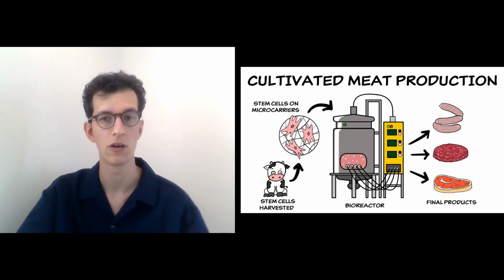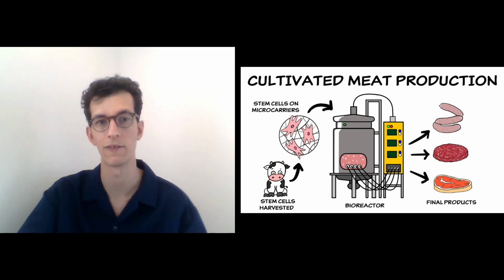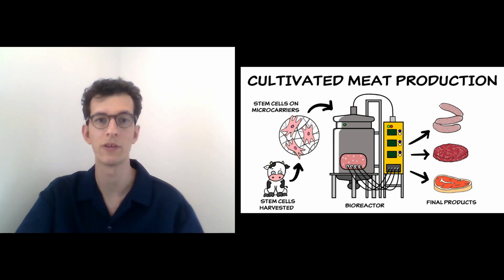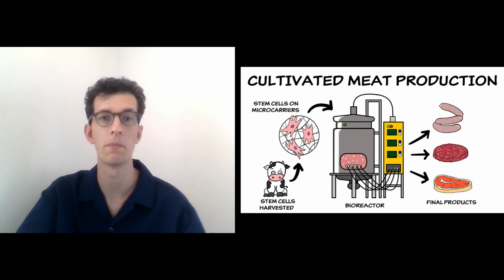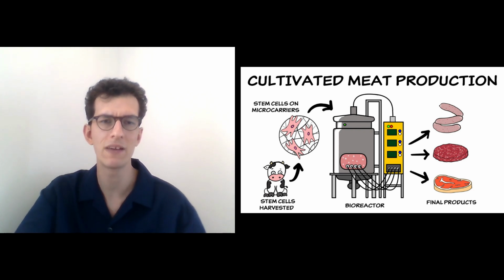To do this, a harmless biopsy is performed on an animal to harvest some of its stem cells. This is only done once, and the cells are then preserved in a cell bank where they can be kept and used forever. The cells are then grown and differentiated on 3D microcarriers in large tanks called bioreactors, and the resulting tissues are then combined to provide shape and texture to the final meat product. By controlling the entire process, scientists can guarantee a sterile environment without harming any animals.